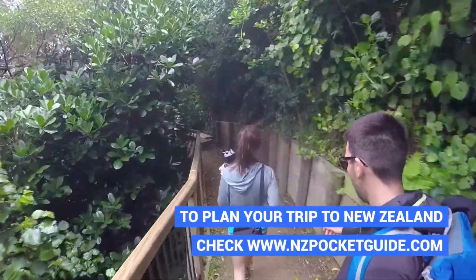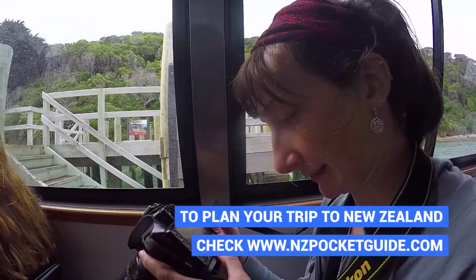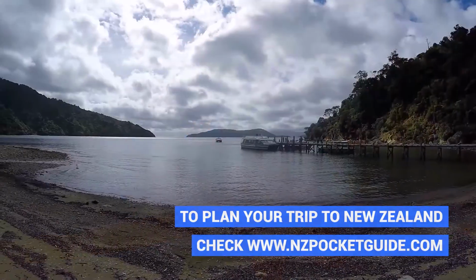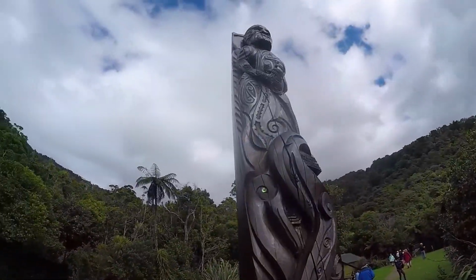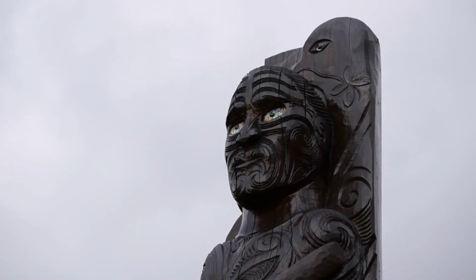But our boat is due to come any moment, so we head back down to the jetty and head on to our next destination. While Laura is proudly showing me all her pictures, we are now heading towards Ship's Cove, which is really famous in New Zealand for both the English and the Maoris.